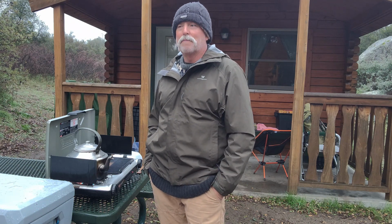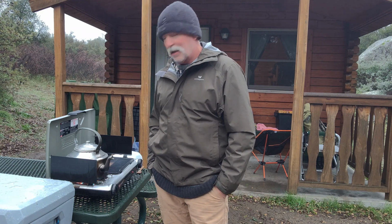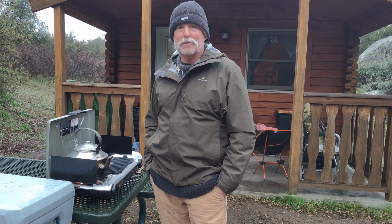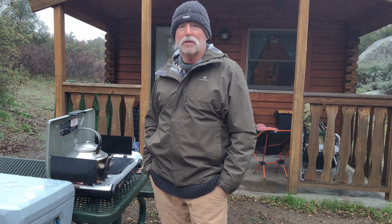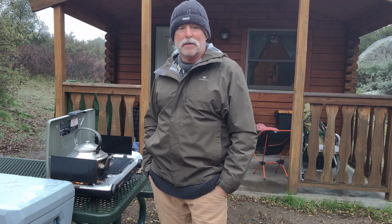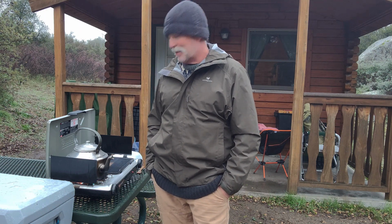And I also had a big Polar Guard filled down quilt rated to 20, and I had that laying on top of me just in case, and I never even needed it. I kicked it off within the first 10 minutes while I was in there, so that's all I needed. And we had the heater going all night, so no problems whatsoever. I don't even know what it is inside. It's probably 68 or 70 inside, so it was nice.